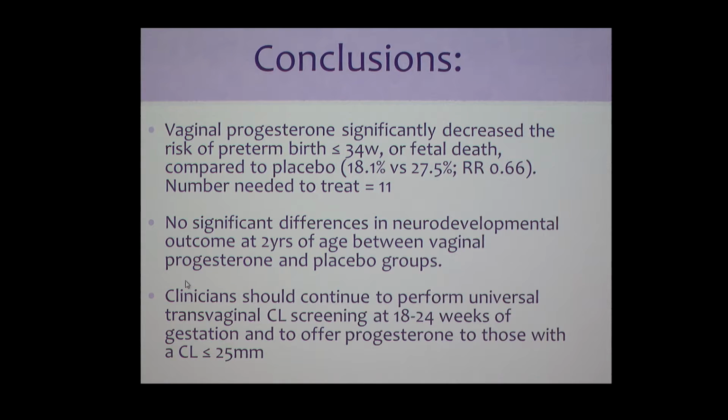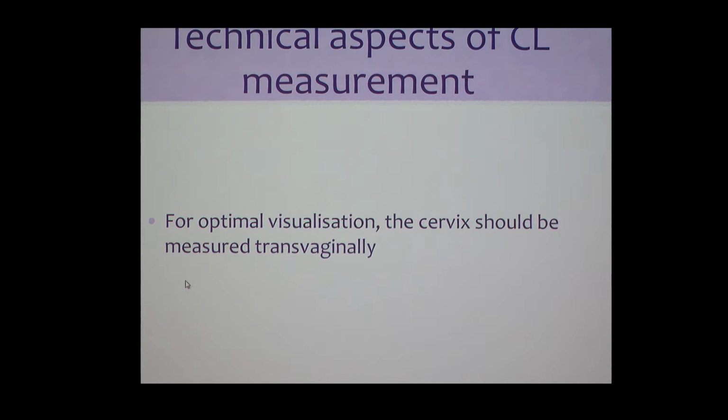And they concluded that it was reasonable to perform universal transvaginal cervical length screening at 18 to 24 weeks and to offer progesterone to women with a cervical length under 25 millimetres. And there have been other studies showing that this is economically a good thing to do as well in terms of money spent, but a bit more about that later.